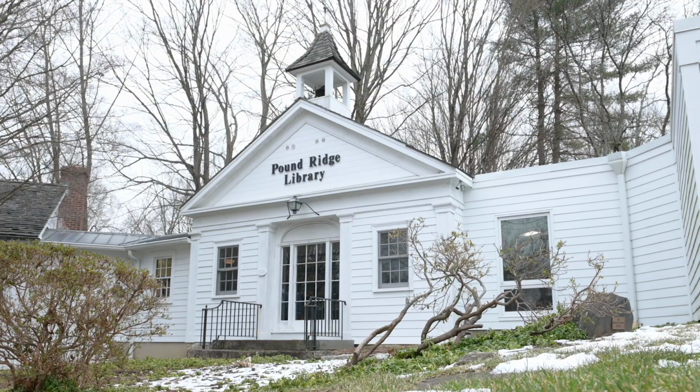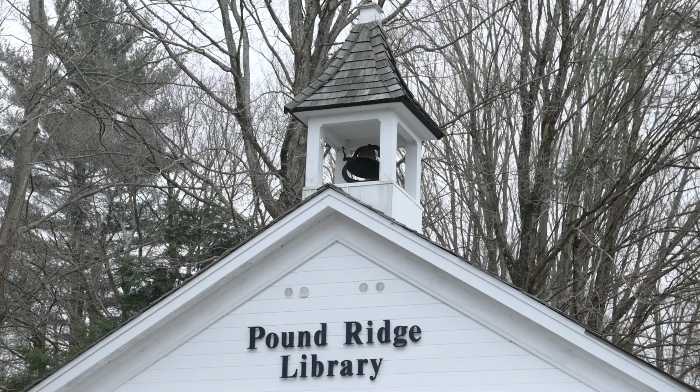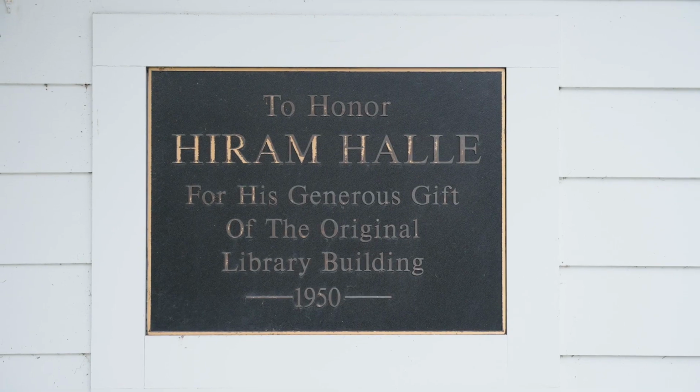This started out as a little one-room schoolhouse. See the bell on top of the entrance? It didn't become a library until 1952.